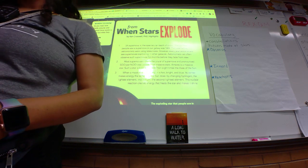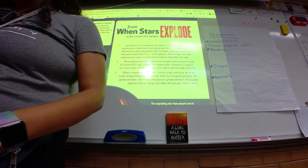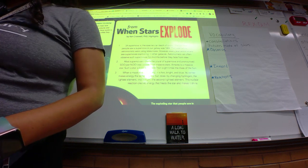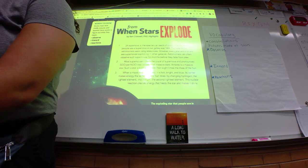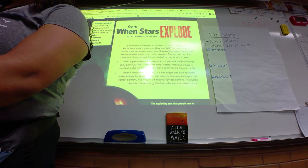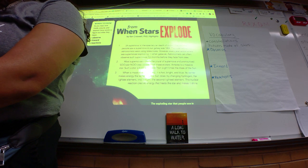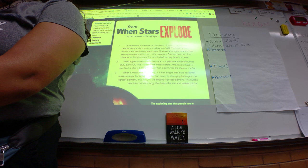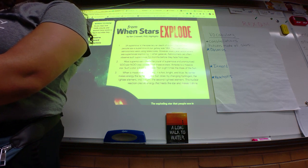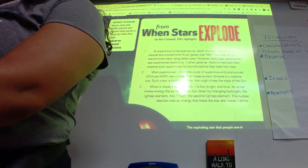Okay, second paragraph. Most supernovae, that's the plural of supernova, and it's pronounced, oh, I pronounced it wrong, supernovae, come from massive stars. Antares is a massive star. Such a star is born with more than 8 times the mass of the sun. When a massive star is young, it is hot, bright, and blue. Its center makes energy the same way the sun does, by changing hydrogen, the lightest element, into helium, the second lightest element. This nuclear reaction creates energy that heats the star and makes it shine.